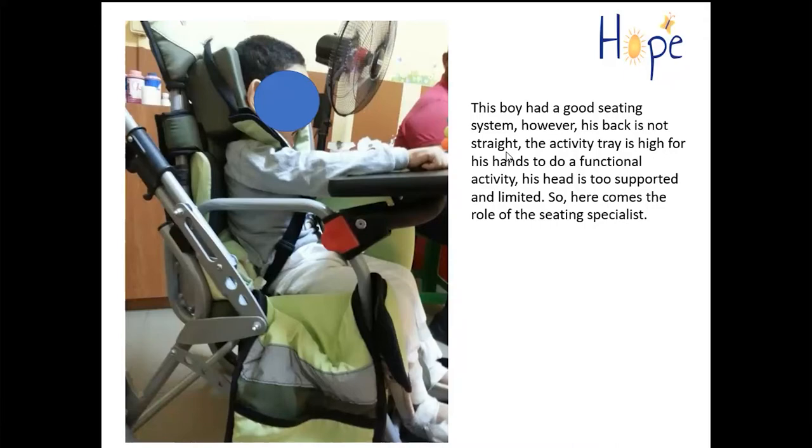So this system will just need a better cushion behind the back, a lumbar pad we call it, to restore the straight back again. We need to take this tray off and put a new tray that's closer to his body, lower a little bit so he can use it properly. And these are very, very minor adjustments that can be done within the same system and can make dramatic, drastic changes to the quality of sitting.